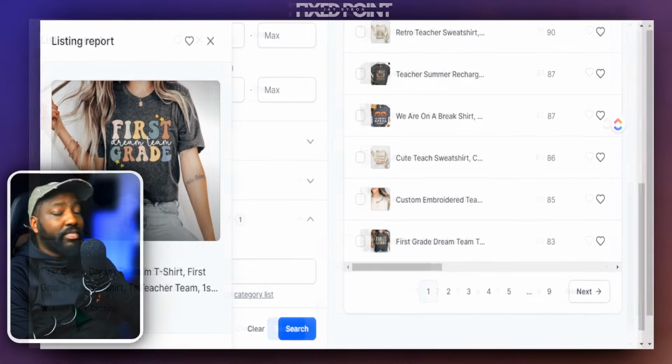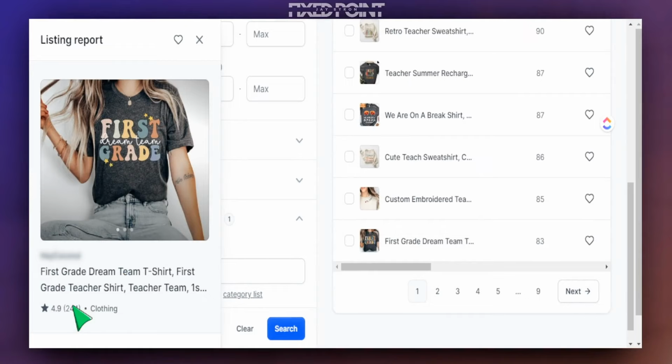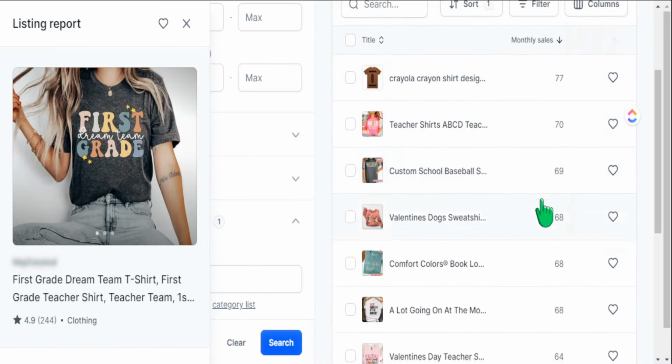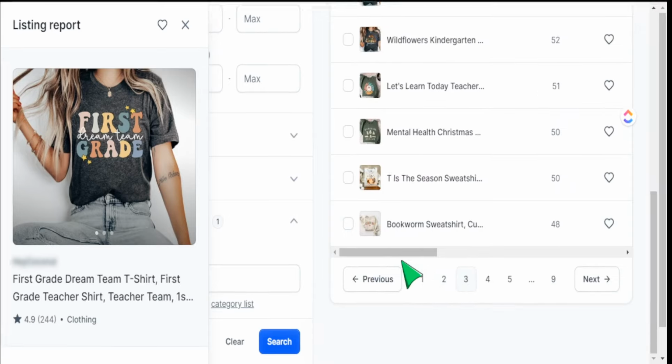Obviously, creating anything with a team teacher shirt is going to be extremely helpful. But thinking about the overall phrase and how that can be integrated somewhere else could be a great method for us as well when we are creating products. With over 82 products that are all focused on high demanding products here, we can redesign this in our unique way to focus on even different micro niches we can target in this space.